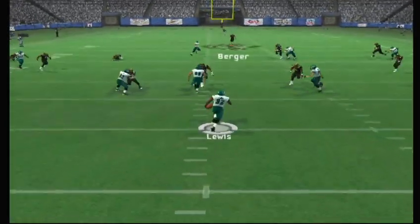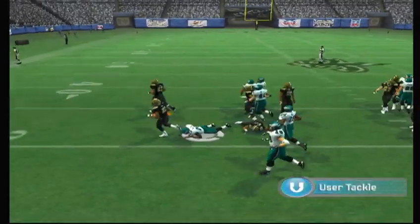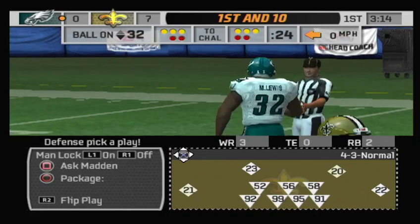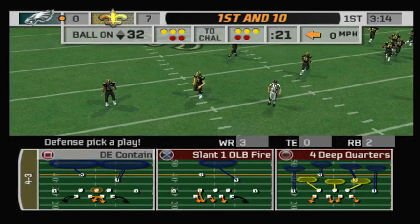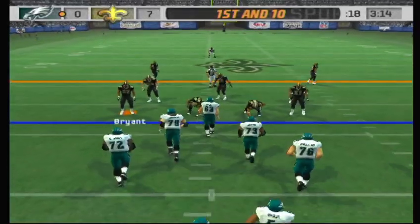From the 6-yard line. It's still very early. This is one of those spots where you'd like to be able to respond and put the ball in the end zone. The Eagles will start the drive at the 32-yard line.